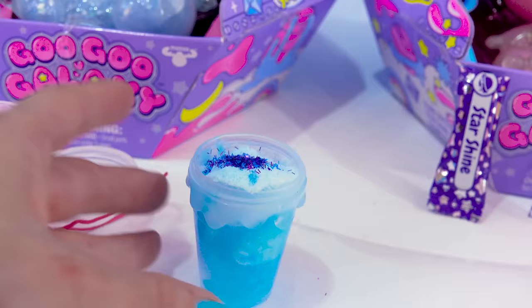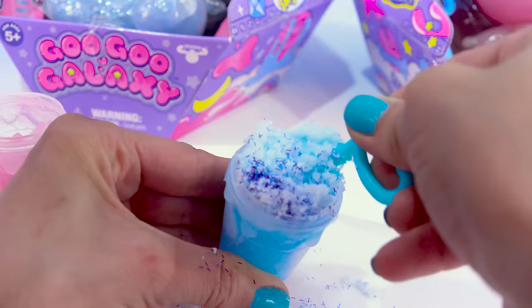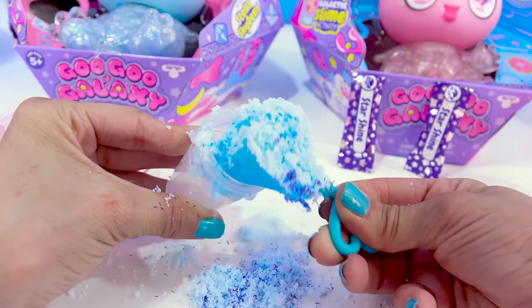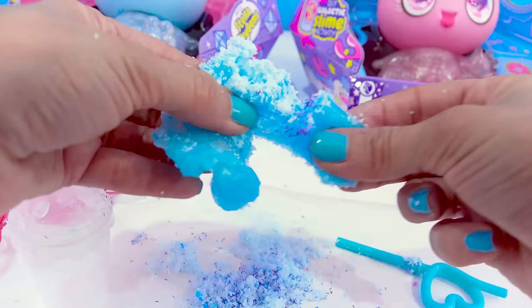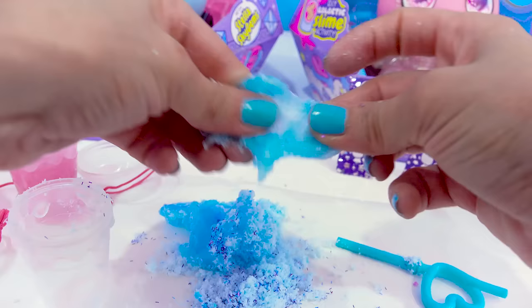I wonder what this slime feels like. Let's try to mix it in. Oh, let's pull some of this slime out. Oh, some of that snow cone is starting to fall out. Pull it out with the straw. Oh, look at it. Oh, it's really cool. Look at that goo. The slime. It's like really thick, slushy slime. Wow. So it's not as easy to stretch, but it is very soft. It's still super duper soft.